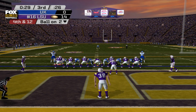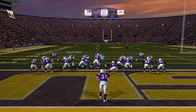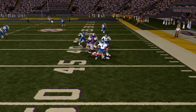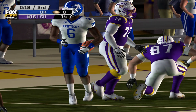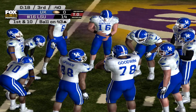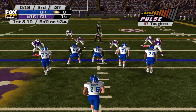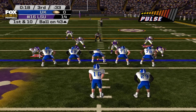LSU ready to punt this one away. Todd punts it, and it's a good one. Key fields it at the 48. And now we'll see the offense coming out of the field for their next possession. They'll start this drive at the 43. The Wildcats with 4 receivers.